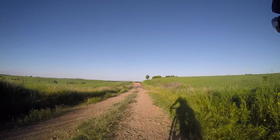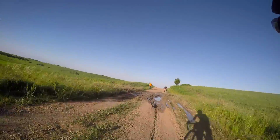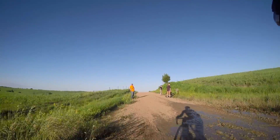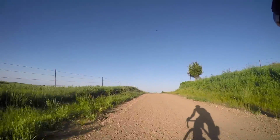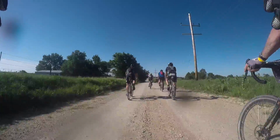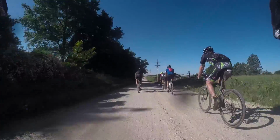I personally prefer the handling of a cross bike, just because you want to be able to switch from one side of the road to the other at times to find whatever is going to be the smoothest line. In big races like the Dirty Kanza, where you might be around 1,000 other riders, sometimes you need to get out of someone else's way. So having a bike that balances agility and stability can be very useful.